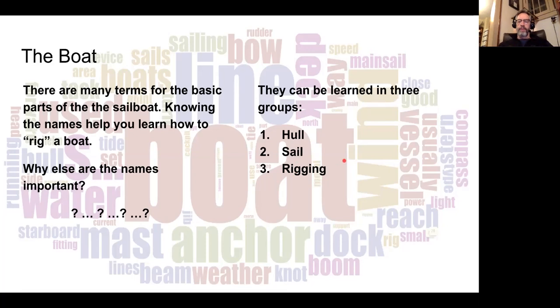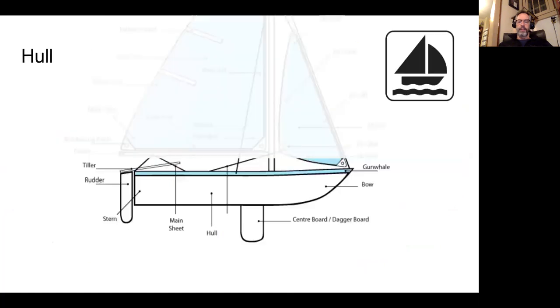You probably won't remember all of these names from simply looking at a PowerPoint slide and watching a quick video. You'll need to reinforce it when you're on the boat. You may also want to look at a diagram now and again to reinforce certain things.